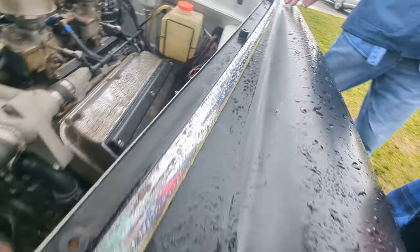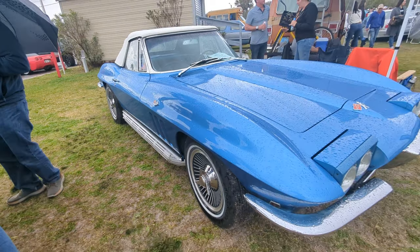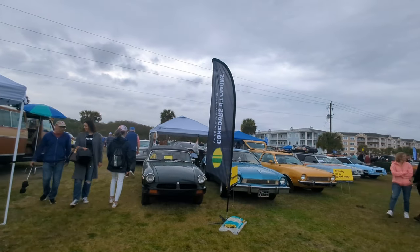Across the Mesa. Was it amazing? I met Briggs there. I didn't meet him, but it's cunning. Very, very nice. Concours of Lemons over there. You got some Pintos and things. I'll show you those in a second.